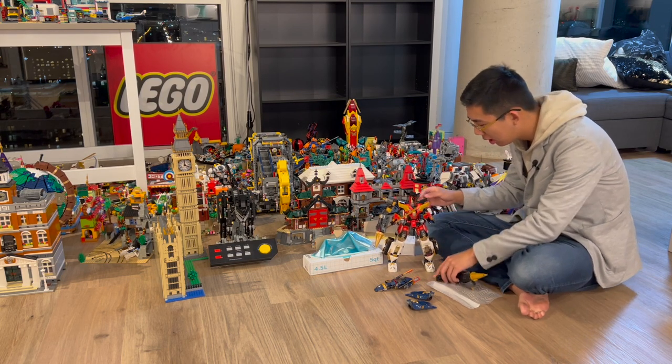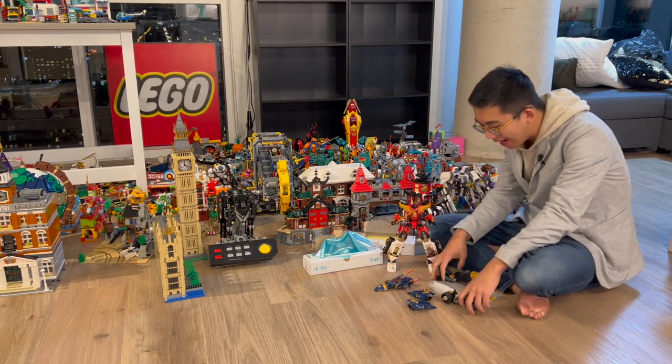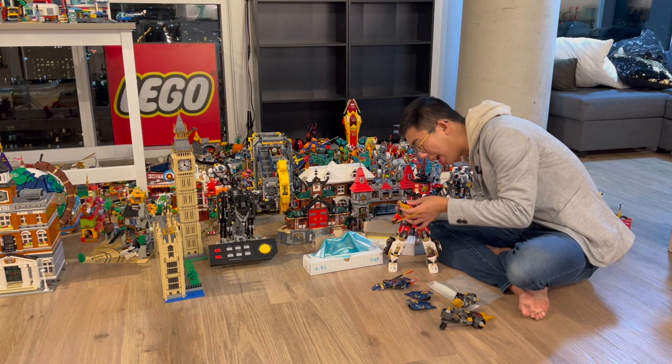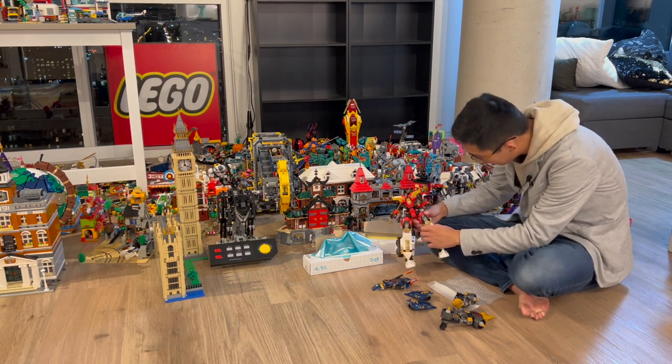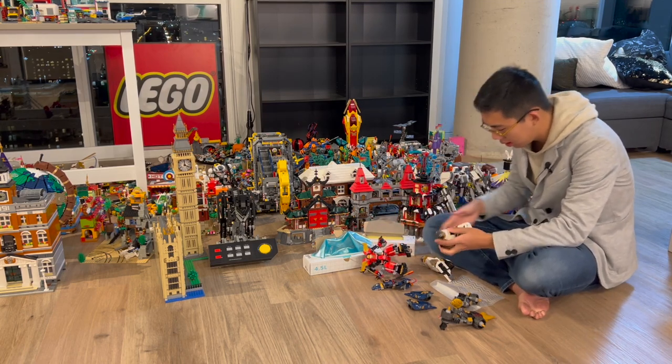So I'm gonna get each of these pieces off. I don't really have to care too much about actually transforming them into their individual vehicles, because again, it's all going to be packed away anyway. So let's just get these off here, and we'll be good to go.